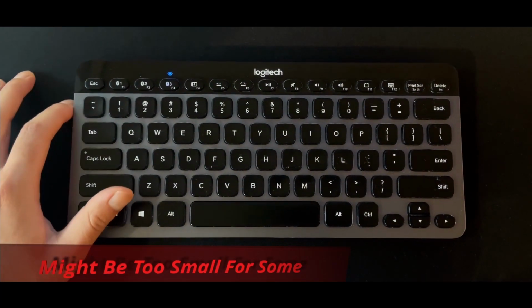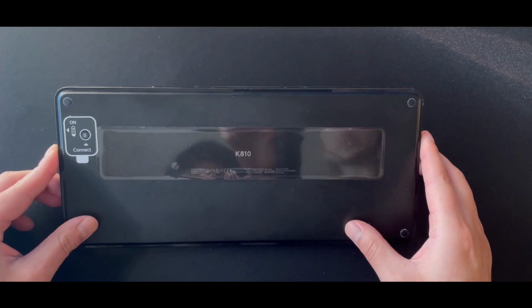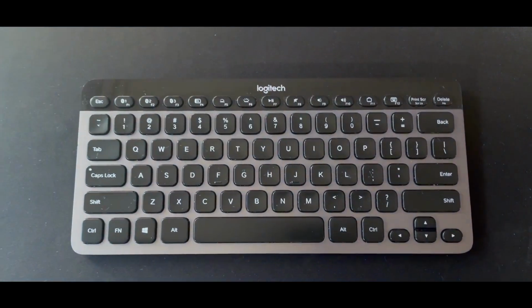And also one more con, its size. So it's quite compact, similar to a laptop keyboard. So it could have the ability to pull your shoulders in and sort of round your posture. So that is another consideration as well.